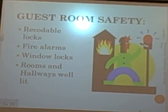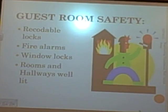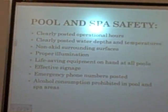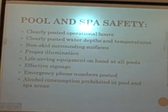Guest room safety, equitable locks. What we would have for safety, we also have fire alarms, making sure those work. Window locks working properly, and rooms and hallways will be well lit so that people wouldn't be bumping around in the dark. The pool and spa safety, we would have clearly posted operational hours so that people know when to be swimming and not to.